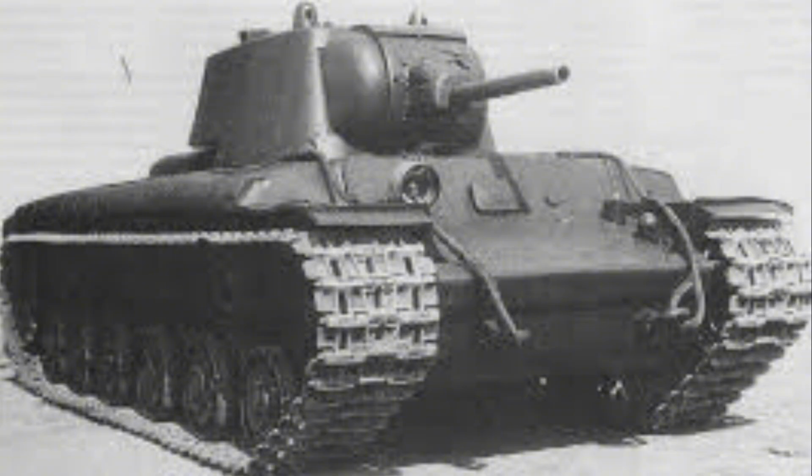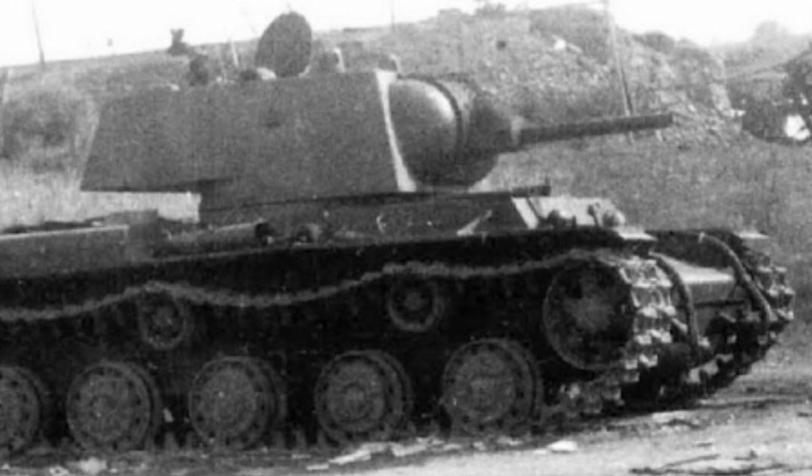Optics and target acquisition. One area where the KV-1 lagged behind German tanks was optics. Soviet PT-6 and TOD sights: functional but basic, limited magnification, lower clarity than Zeiss optics, acceptable but not exceptional for long-range accuracy. Compared to German sighting systems, the KV-1's optics were less precise, especially past 1,000 meters. But early war combat on the Eastern Front rarely took place at long range. Most engagements happened between 300 and 800 meters, where the differences in optical quality were less impactful.